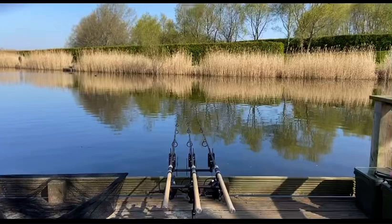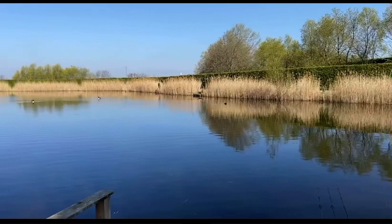Well, guys, the sun is finally breaking through the clouds. There's a lot of blue sky coming out now. Seen a couple of fish. So, fingers crossed we bank one soon.